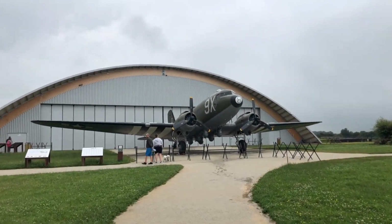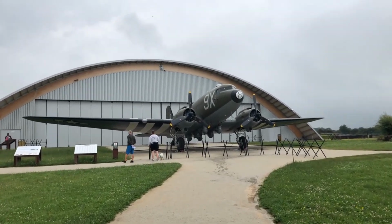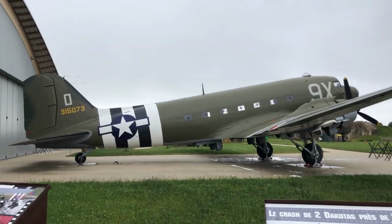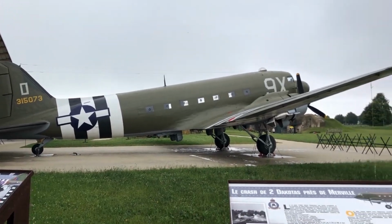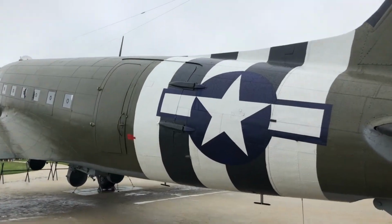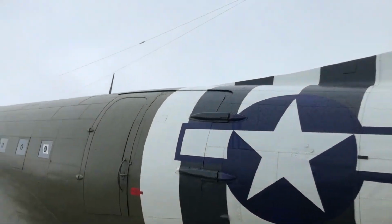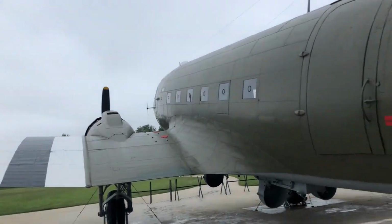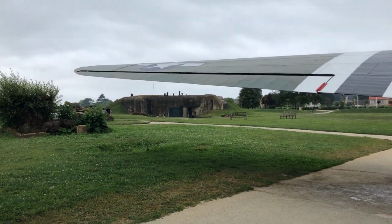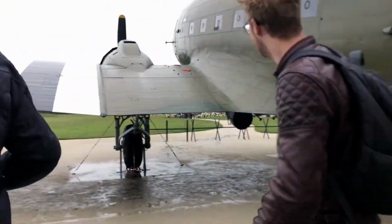Sadly, the weather wasn't on our side today, cutting our visit to the Merville Battery short. It's a bit ironic considering the weather today is not too different from the conditions faced by the Allied forces during the early hours of D-Day. These brave men pushed on regardless, using the poor weather to their advantage, as the Germans had not expected an attack under such conditions. Yet, here we are 80 years later, unable to fully explore the battery due to the rain. But even so, I'll give you a brief overview of the Merville Battery's importance, and maybe next time we can return for a more in-depth exploration.